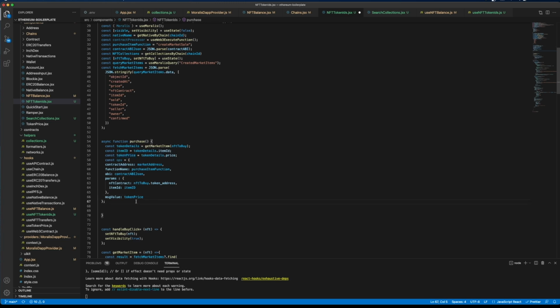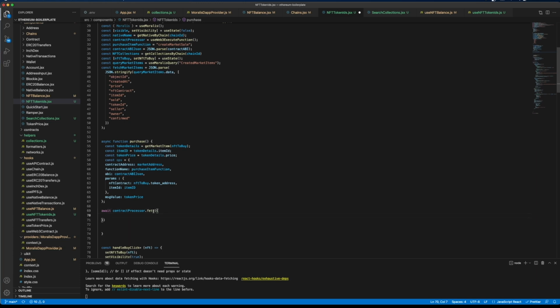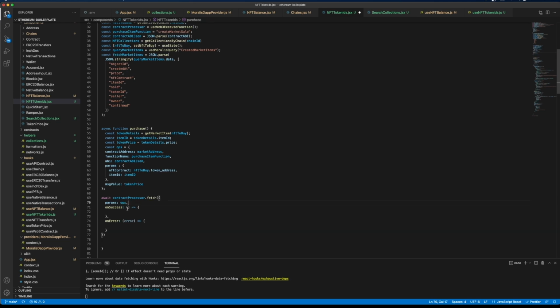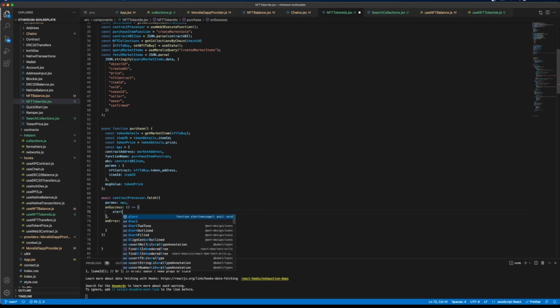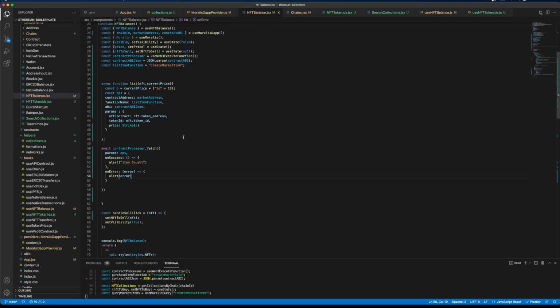And then we can go ahead and create that await for the contract processor and fetch. Let's put the options over here, and now we can paste what the contract processor Web3 execute function takes as parameters. It takes these options as parameters, and on success, we can create an alert saying bought this NFT. And if we get an error, we can alert that error, just in case. This actually reminds me that in the NFT balance, when we got the on success, we said item bought, we could say item listed rather.